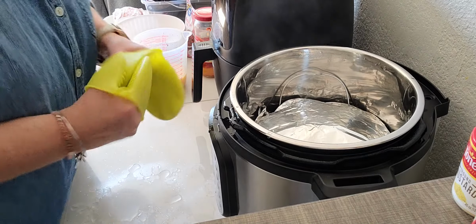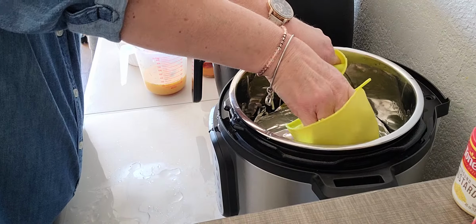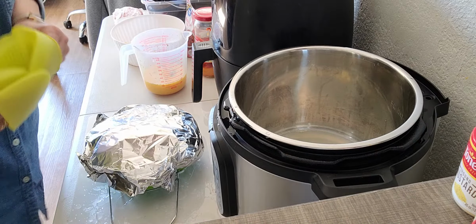All right, now we're gonna grab those little handles and take it out, and I'm not gonna burn myself because I got these little things on. I still managed to burn my arms somehow. All right, let's put this right here. Can y'all see that? Yeah, you can see it.